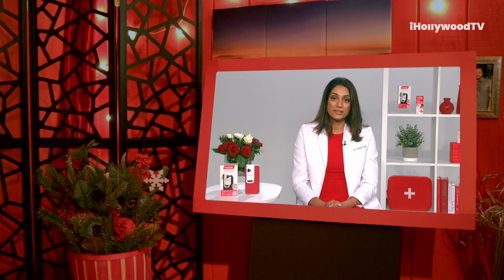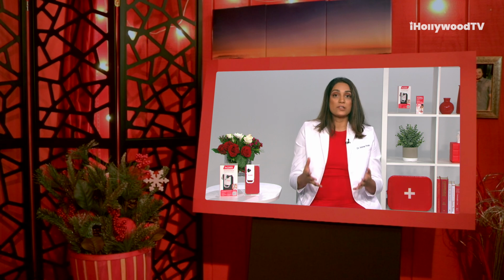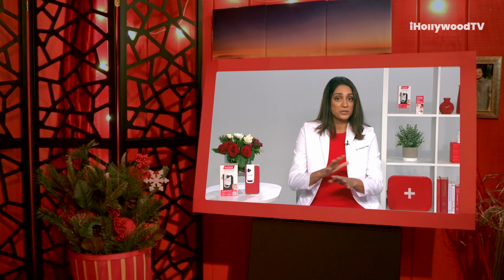Now, doctor, how can parents and caregivers stay prepared when ear infections strike? So it's always a good idea at the beginning of every cold and flu season, and you can do it now if you haven't already, to check your medicine cabinet, throw out any expired products, and replenish with anything new. It's also really useful to have the proper tools, such as a digital thermometer or a personal otoscope.